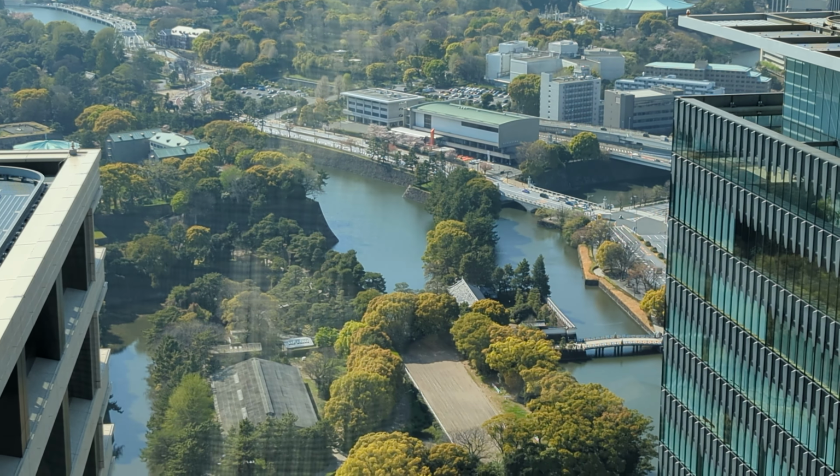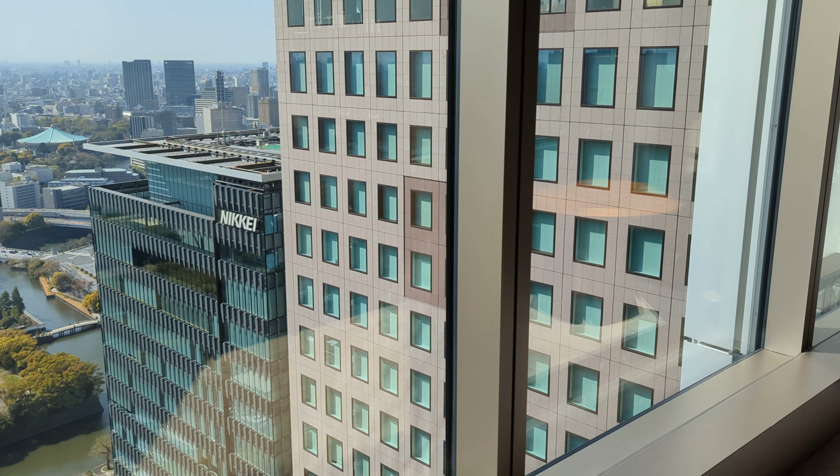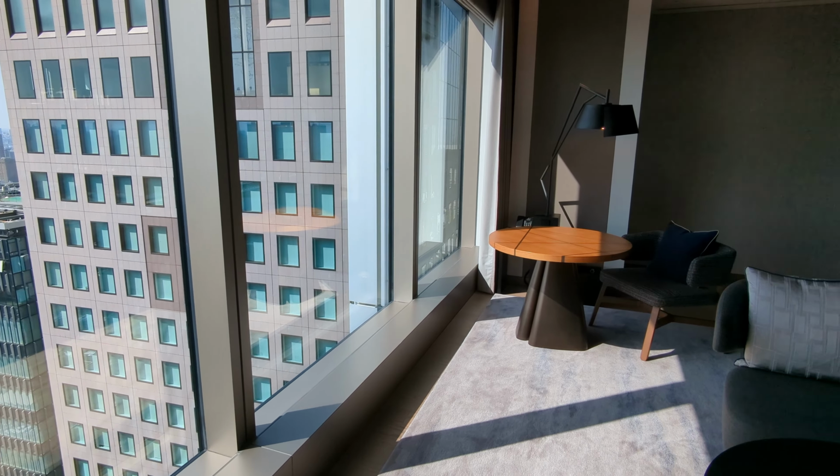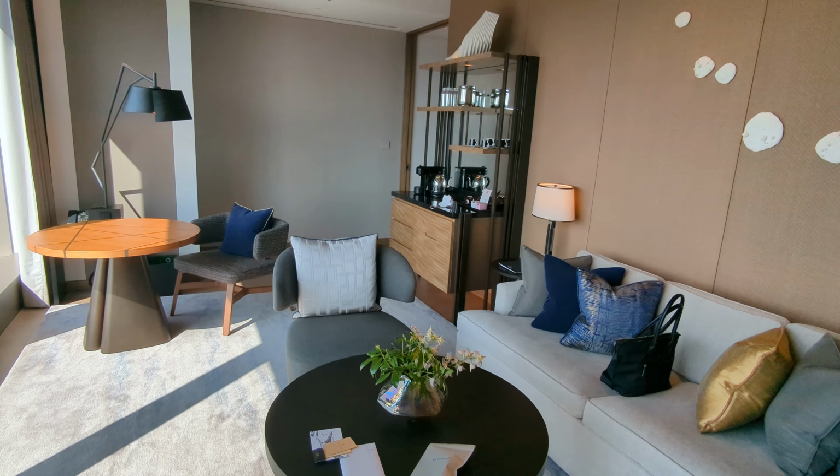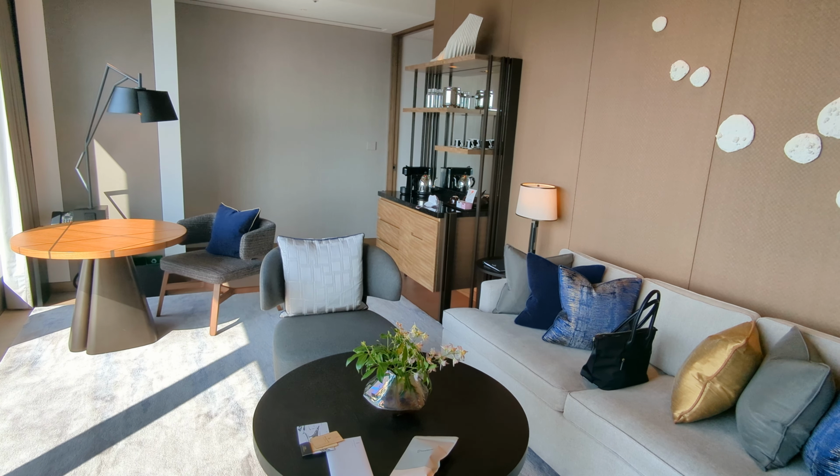Still very nice, but it's not comparable to the view you will get in select rooms at Aman Tokyo, and especially the Palace Hotel Tokyo, which has stunning rooms, views from the rooms, as well as an amazing balcony where you can further enjoy the sights of Tokyo, including the Imperial Palace grounds.